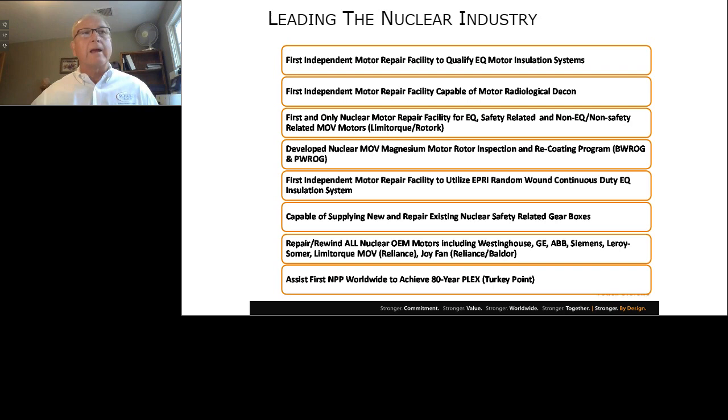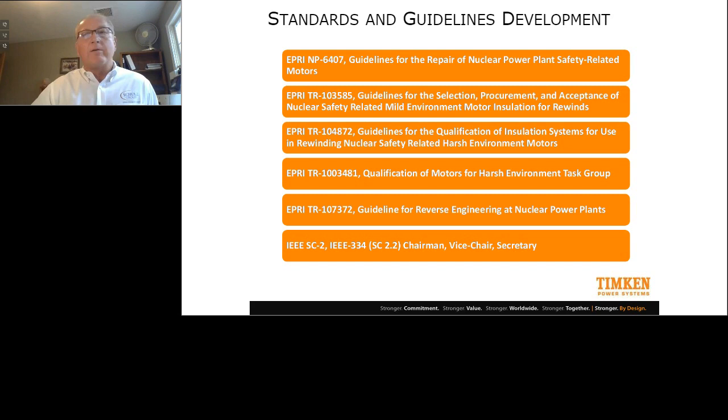As you can see from this slide, we are very involved in the industry aspects. We have sat on many EPRI committees. We have been the principal investigator for many EPRI guidance documents. And for myself as well, I happen to be the chairman of the standard for motors here in the United States, the nuclear standard, which is IEEE 334.